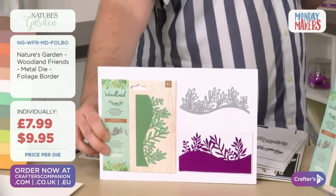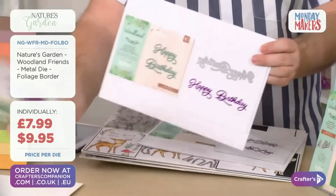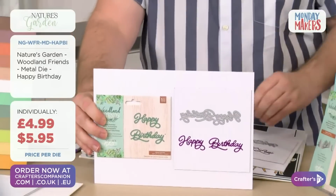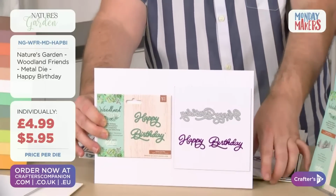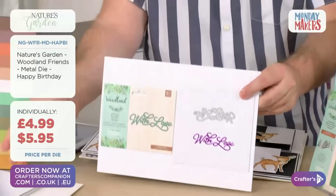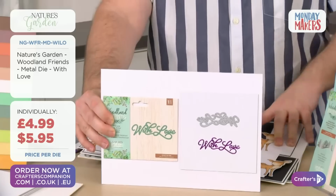Now, because it's an edgeable die, it means that you can do all of those different edgeable techniques, which you love with it as well. We've got some sentiment dies in here for you, so you can go for this one here, which is Happy Birthday, or you've also got this one just here, which is With Love. So you've got your sentiment dies in there.